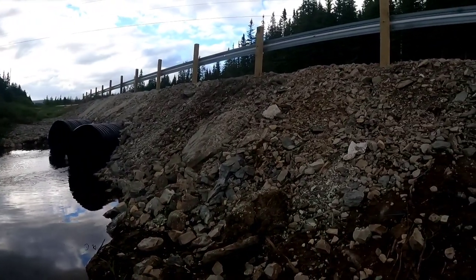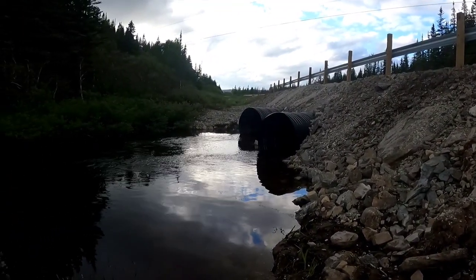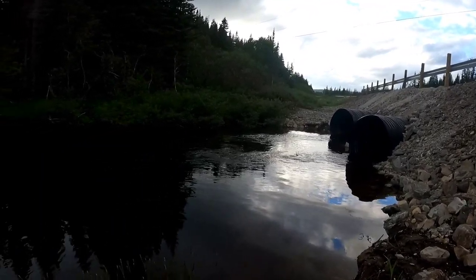This is pretty juicy trout water. It's literally right on the side of the highway, with current coming from those pipes. Drop a worm in the water and look out.